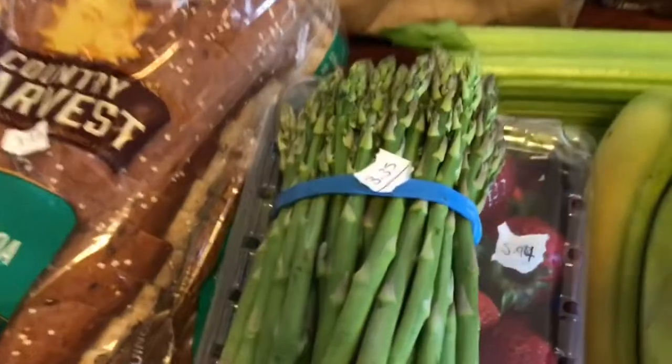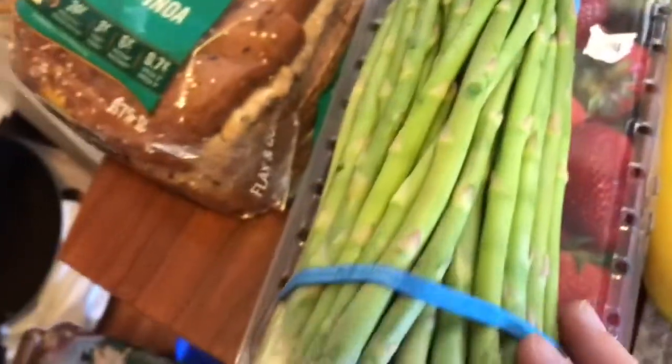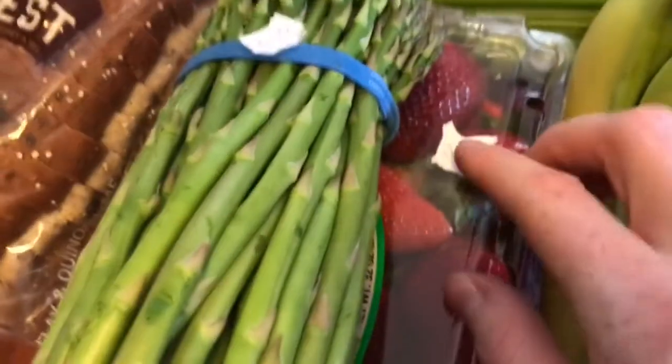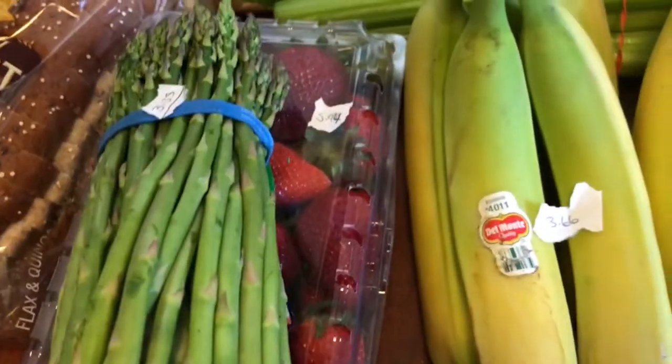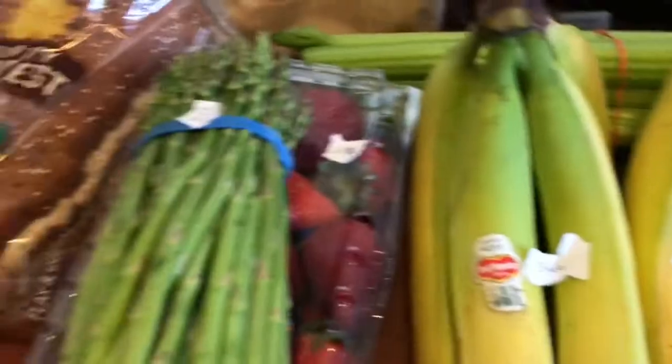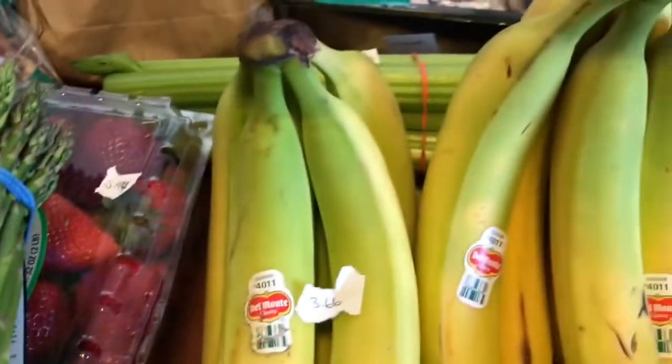All right, so asparagus was $3.35 for this bundle. I thought that was decent-ish. $5.94 for this thing of strawberries, which is super expensive, but I'm really wanting to get some strawberries lately. And they're pretty red, so I'm probably gonna have to freeze some of those. So if you ever want to save money, just get frozen berries.